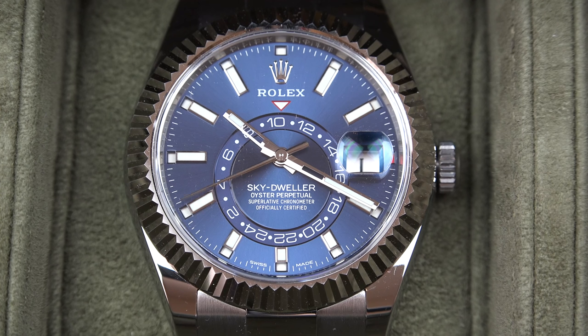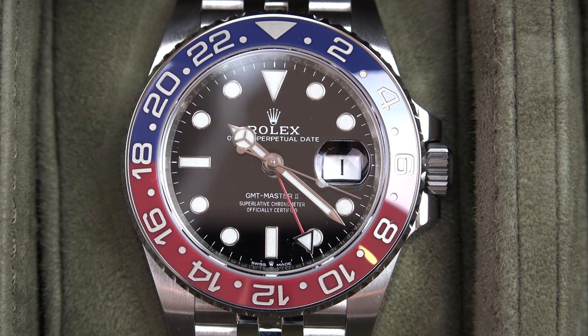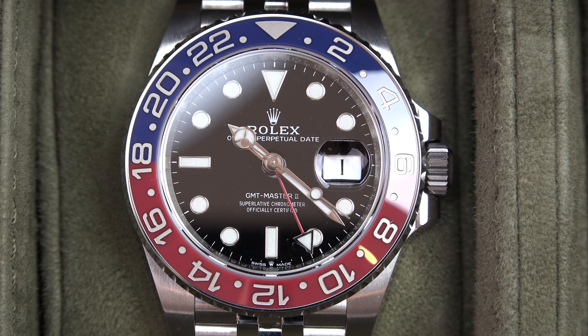Moving on to the Skydweller Reference 326934, the blue dial. Let's call it the unicorn of the Skydweller. Everybody wants this piece. I haven't worn this watch in a while, to be honest. It's more of a dressy watch and it's quite flashy, especially the bezel, the PCL links. It gets lots of attention, but one of my ultimate favorites for sure. Moving on to the third one, the 12671 BLRO, aka Pepsi. Love this watch, will always be in a collection, a true iconic piece with the classic Pepsi colors. Again, one of my all-time favorites.